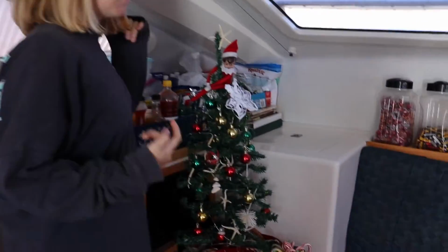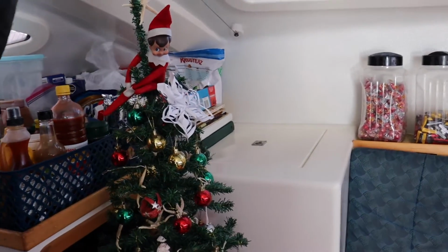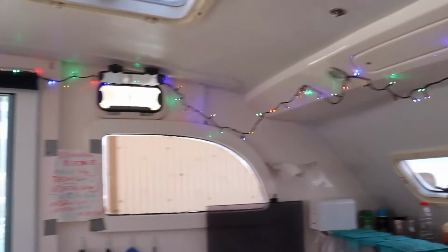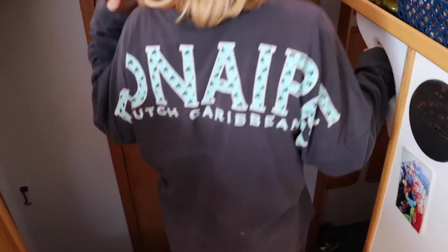And because it is December, we do have our Christmas tree that's that tall, and we have our very festive colored lights, plus a few snowflakes hanging up. We still have a little bit of decorating to do. It's the beginning. Okay, and then down here is our other bathroom.